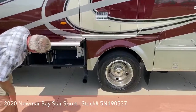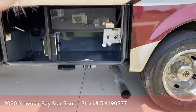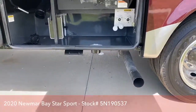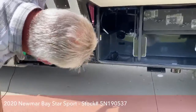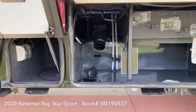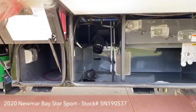Over here we have our hookups and our sewage clean out. Right there you can see your black tank. Over here is your drain. So your dump valves on this one, oh, right next to it. And you can see behind the dump valves, you have your hot and cold water drains, your low point drains.